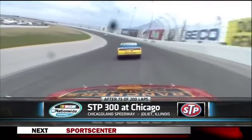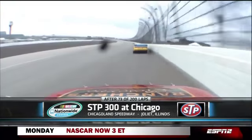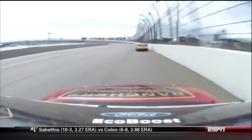The race for the lead in the STP 300 for the NASCAR Nationwide Series, Chicagoland Speedway, Joliet, Illinois, looking ahead from second place Ricky Stenhouse Jr. at race leader Sam Hornish Jr.